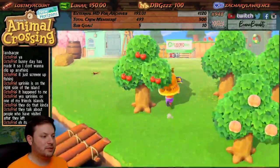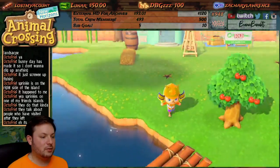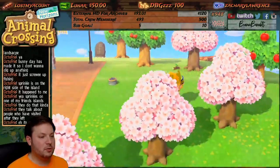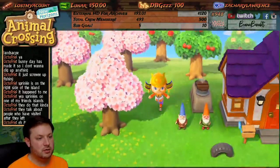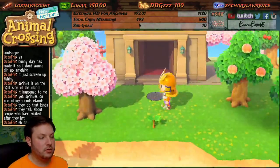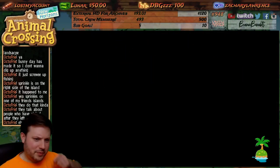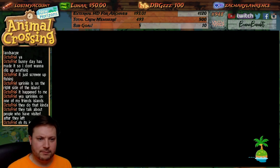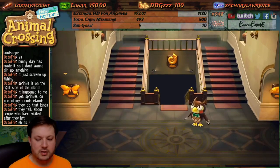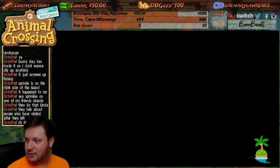All right, well that's cool. I like your island. I like the layout. I like the way you got it set up too. The idea of replacing almost all your trees with fruit trees makes it look more colorful. Oh wait, we gotta check out your museum. Holy cow, I didn't even think of that. Having most of your trees set up that way is kind of cool. Makes it look lively. Plus you can make a bunch of money.